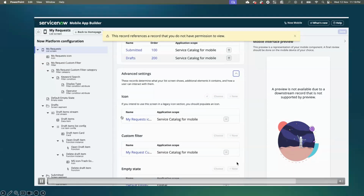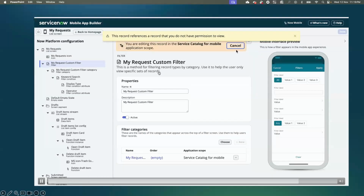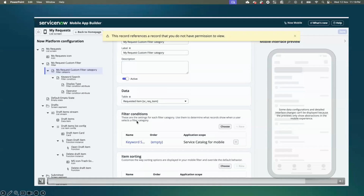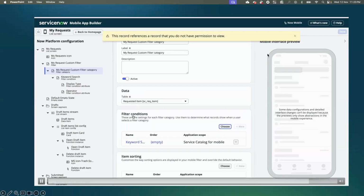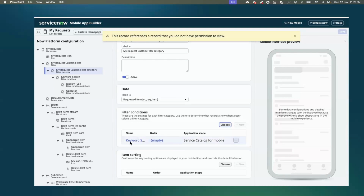Then there is advanced settings. So in advanced settings, I put here my request filter. I've named it my request custom filter, but this is all configuration you will see. Then within filter category, I selected the same filter which I created, and I saved it here as well. You can give any name, any label you want to, and then this is where you will choose or create a new condition. So I chose keyword search for service catalog. You could choose anything you want to. For example, there's another keyword search for agent or anything, priority, hardware assets, whichever you want to. I selected keyword search for service catalog for mobile. That's why I was able to search for MacBook.